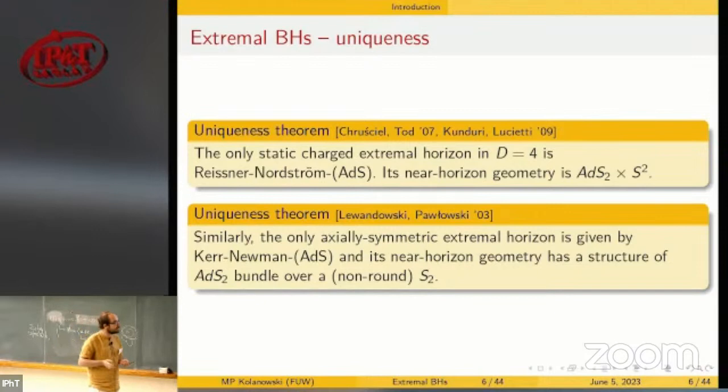Today I want to convince you that this simple intuition is too simple, and actually there is plenty of stuff that happens very close to the horizon which is very sensitive to what happens at infinity.